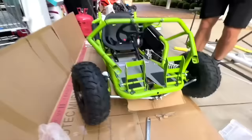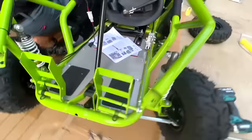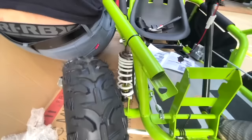Got the gas pedal, the brake pedal. Oh, is that the brake? Yeah, isn't that insane? A cool linkage there. I've not seen that. Look at this, it's literally all solid metal. We got these shocks up front. Guys, check out the suspension travel on this thing. Looks awesome. We got the steering wheel on.